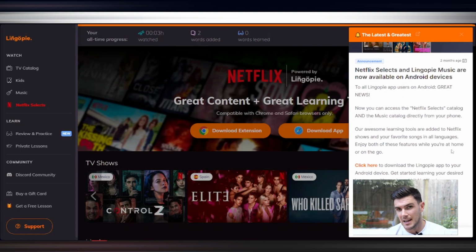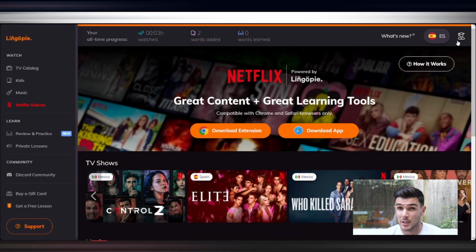And I'm just going to say the catalog of movies and TV shows that you have access to on Lingopie is not that great. Like, it's extensive, but the TV shows and movies are not amazing. But now that they've teamed up with Netflix, I don't really think that matters because you can just watch Netflix shows with all of the Lingopie language features.